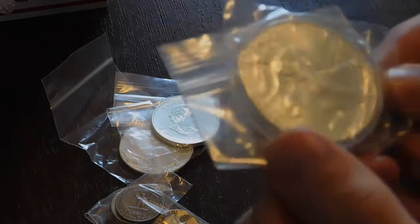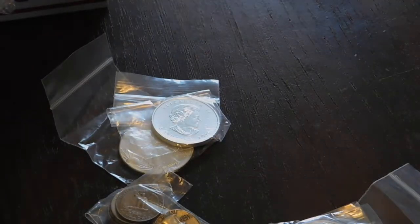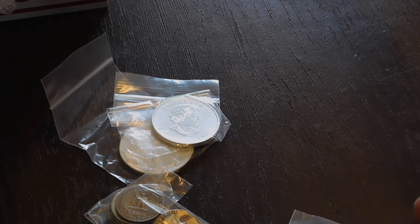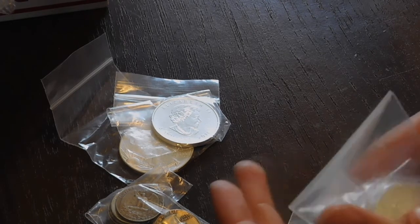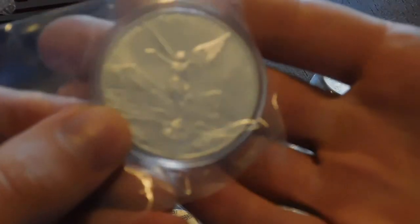Here's another one. This is a 2016 and a 2016. These ones came in capsules too. You didn't have to do that. So yeah, there is 7 eagles.